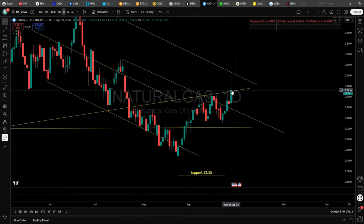Will we remain up there? We potentially could, and if so, the next target isn't far away here at $3.51 at this declining trend line. But it makes sense. The demand's starting to go up for nat gas. We likely are going to start pushing higher on this chart.